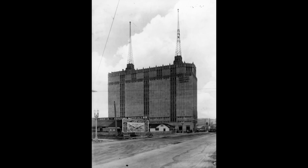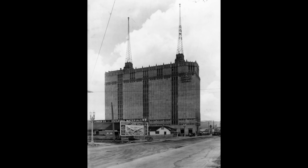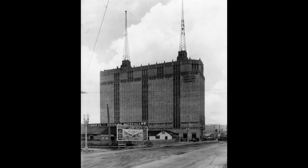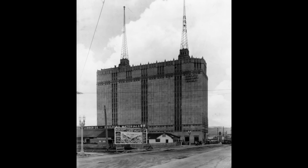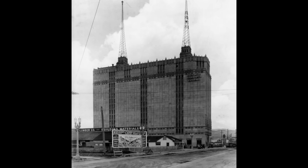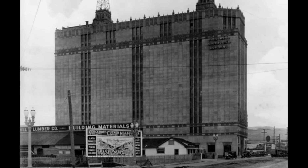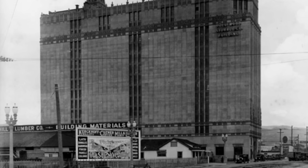Check out this side view from 1928 of the Hollywood Storage Company building at 1025 North Highland Avenue. This massive structure was designed by the firm Morgan, Walls and Clements in a beautiful Spanish colonial revival style. Completed in 1925, it stood as a giant landmark in the area. Look at how it towers over the nearby lumber yard and building material shops, a true monument of industrial architecture.